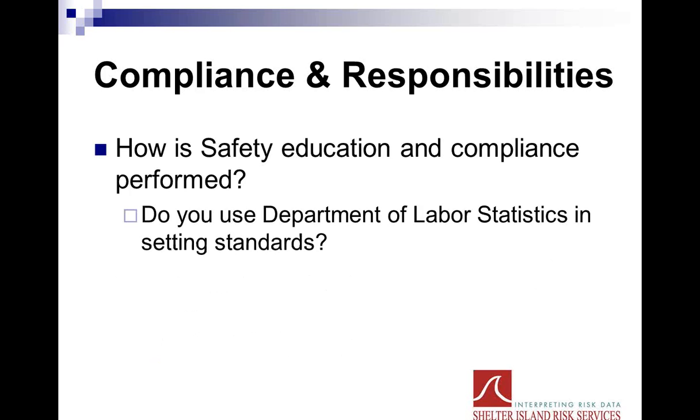Jim, safety. People think mostly in terms of proactive education, compliance, and so forth. Tell us about that role in your function, and perhaps anything you're using for standards that you're evaluating yourself against.